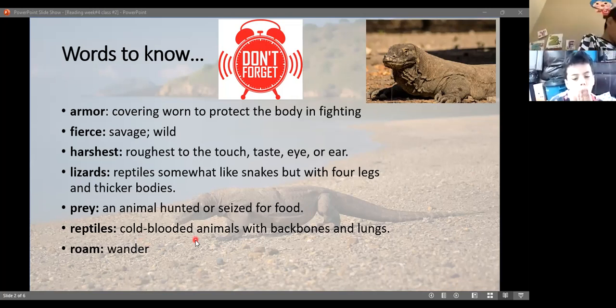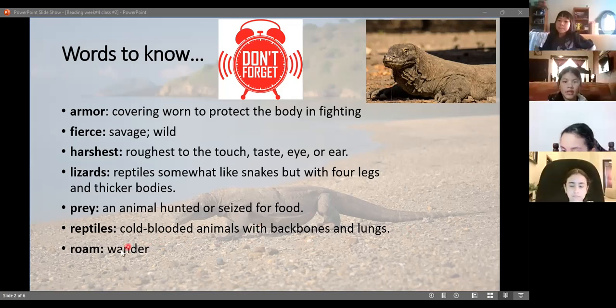Reptiles are cold-blooded animals with backbones and legs. We talk about reptiles in science. And roam means wander. It means that they are going to move, travel, moving from one place to another. Roam, that is the meaning of that word.